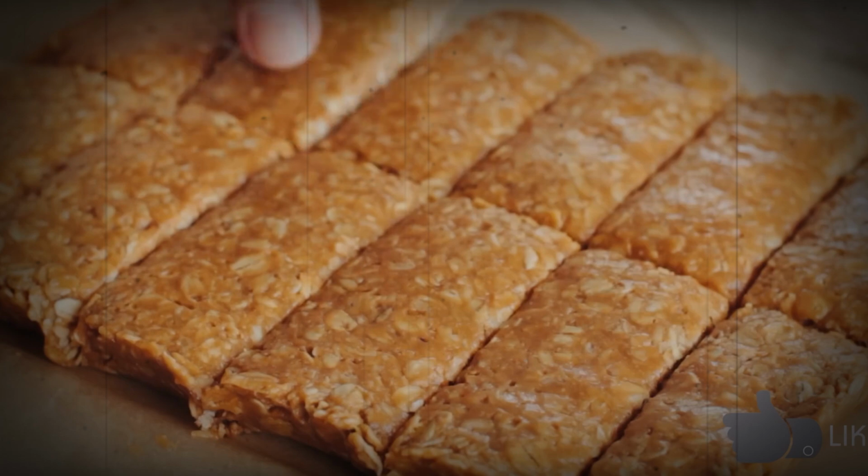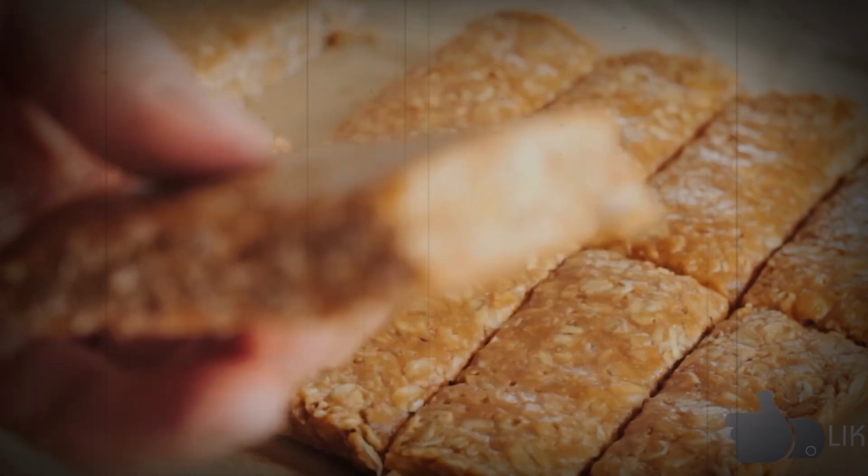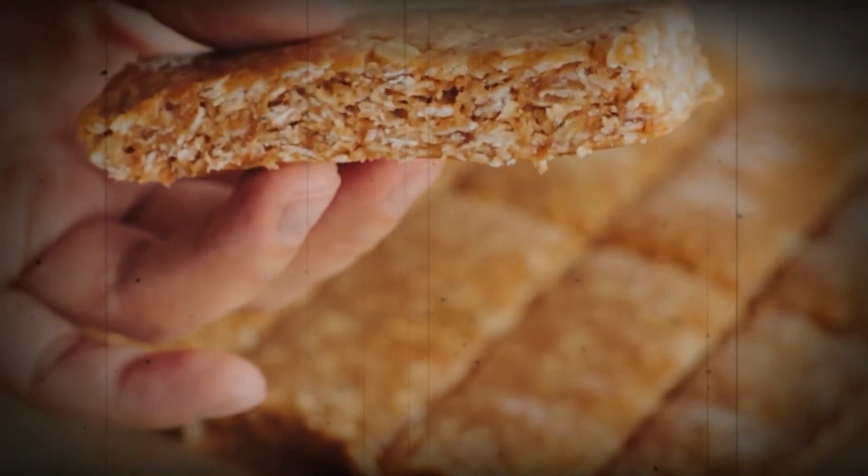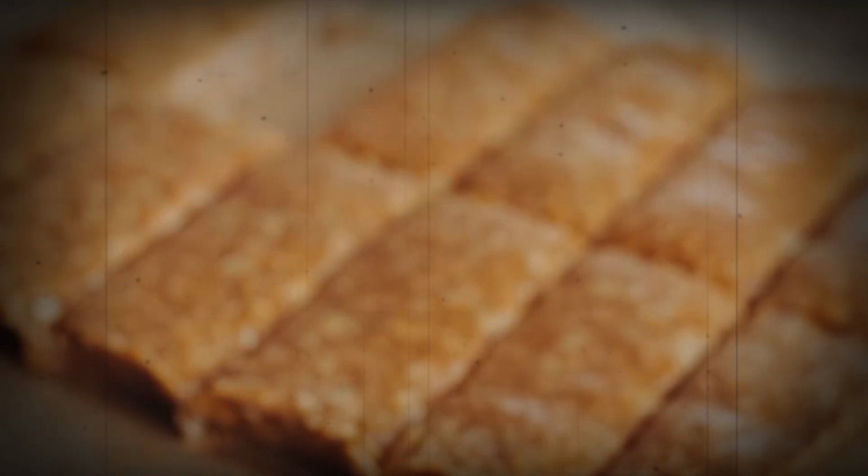One of our friends loved them so much that when they stopped making them, he wrote to the company and begged them to keep making them, but unfortunately for us all, they didn't listen to him.